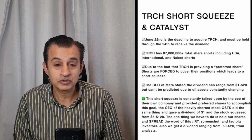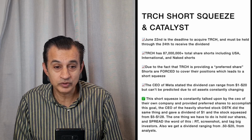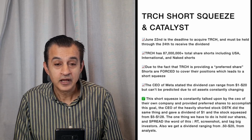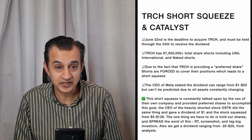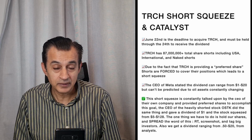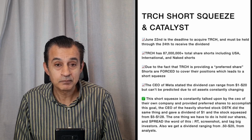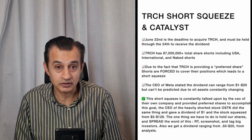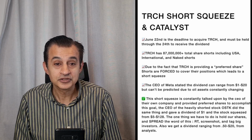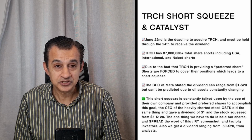Let's now have a look at the potential for a short squeeze. If we look at the screen here, we are all aware that June the 22nd is the deadline to acquire Torch if you want to qualify for the dividend. The important thing here that could lead to a squeeze is the second bullet point, the total number of shares which are short, and that is in excess of 87 million. So a huge amount of short shares there. What could potentially happen is that before the 22nd of June, or in the run up to it, there could be a huge squeeze. My personal prediction is that before the merger, it's highly possible that the share price could reach in excess of $8. It could be way more than that. Very difficult to predict, but there could potentially be a huge squeeze. So for now, I will be holding my shares, monitoring the situation and seeing what happens.